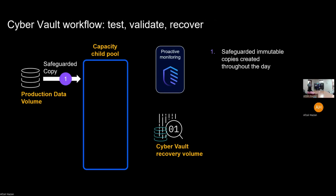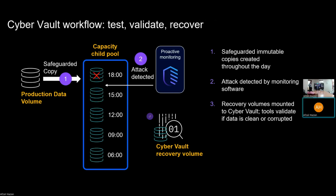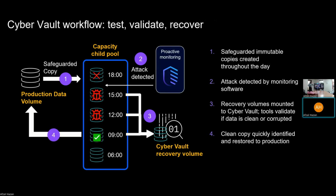Okay, so I have my immutable copy. Now we have an attack. This is what you're going to question, right? So I bring myself over here into recovery volume. It's a two-prong approach, right? I go over here into my protected area before I go to my production. I go through my first copy, it's not good. I go to my next one, not good. I go to the next one, it's good. I have a nice clean copy. So this is called a restore.